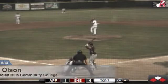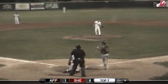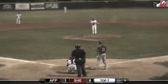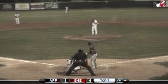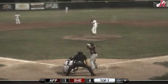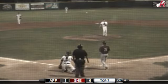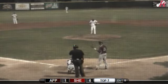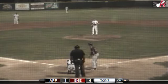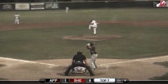Into the seventh we go. Hello, everyone. I'm Jared Ertman, back on to bring you the last few innings here in this semi-final game in the Northeastern Wisconsin League. The A's are currently leading the visiting Appleton Legends 6-1. Eric Schmitz heads out to the mound for the seventh. He was the starter, and he's allowed one run on two hits thus far.